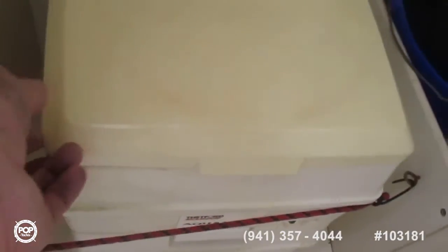Sink cabinet down below. Lots of storage space, kind of a hanging locker, and the head itself. Porta potty type, quite clean.